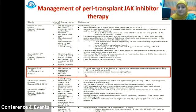And the results of the study showed that the overall survival at 1 year was much better in those patients who had a good response to ruxolitinib before transplant. I'll also summarize all these studies by mentioning the 2 important points that we should all keep in mind if we plan a patient for transplant.